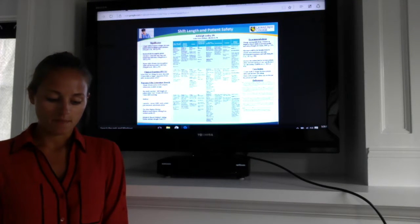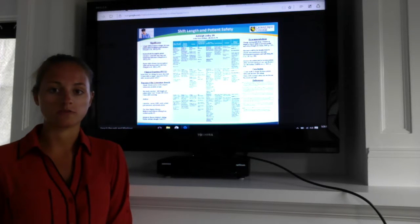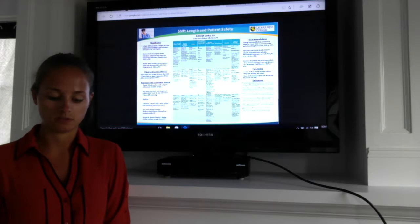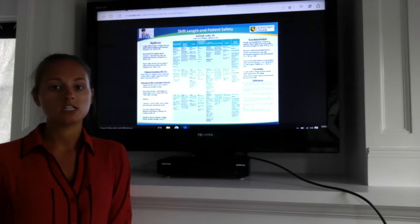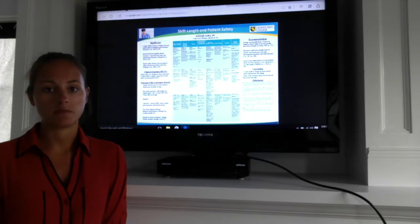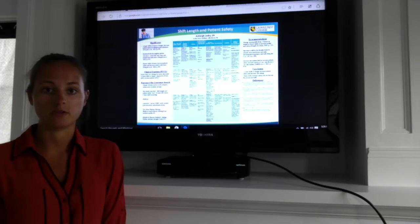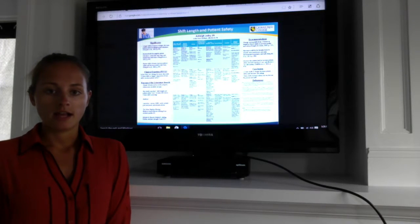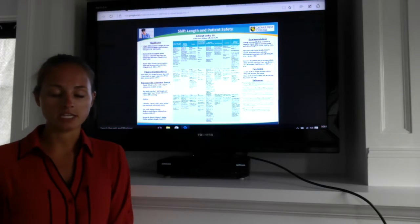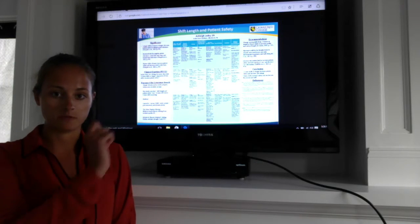The Melnyk and Fineout-Overholt rating system was also used to evaluate the strength of each of the articles. My top 3 were all a level IV, or 4. So each of the 3 is in my evidence-based table, which is shown here.